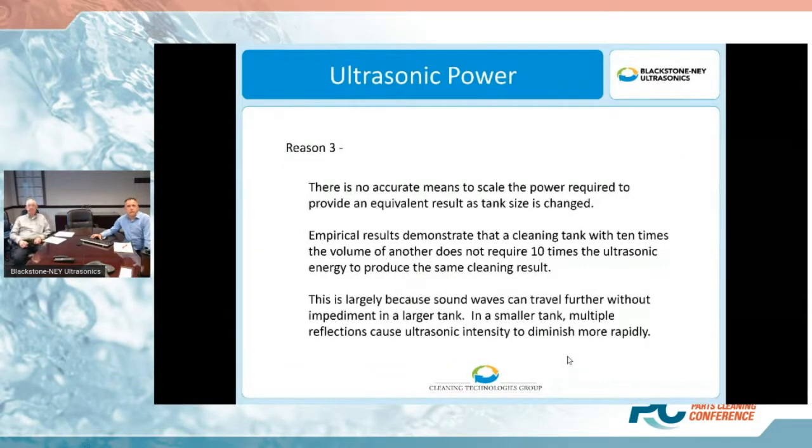Reason number three, there is no very accurate method to scale ultrasonic power based on tank size. So based on a lot of the work that John's done here over 50 plus years at Blackstone on thousands of different projects, we have empirically demonstrated the required effect of ultrasonic power for good cleaning in different tank sizes.